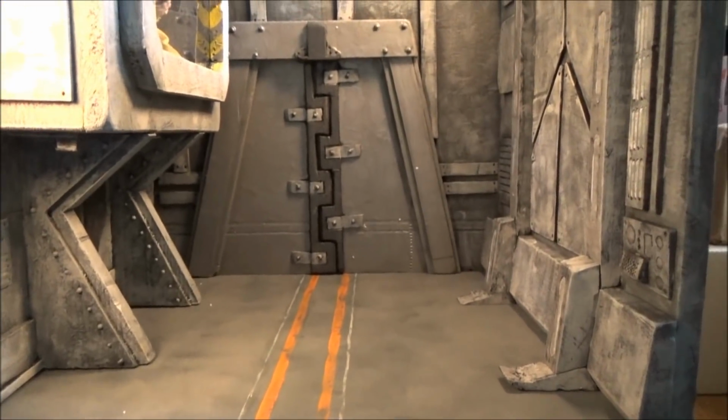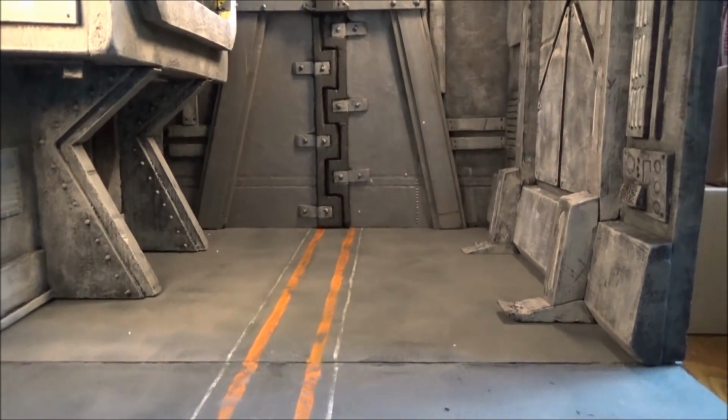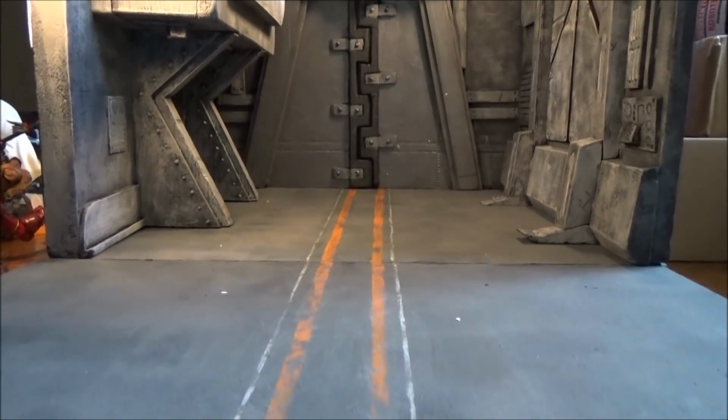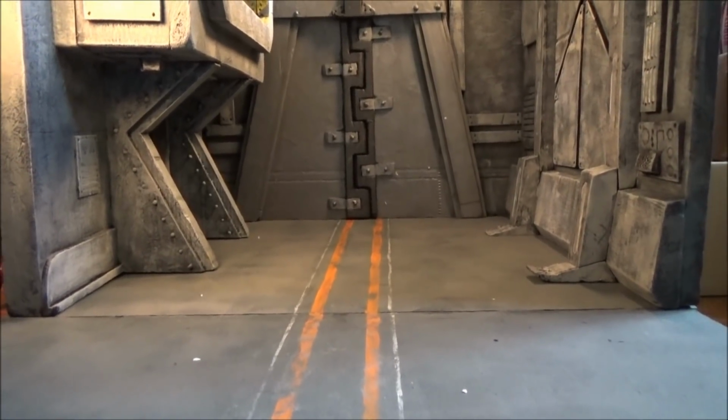So I'll show you guys what it looks like with figs on the actual flight deck, and then I'll take another shot, I guess, from the other side, adjacent from where Snoke is looking out at.